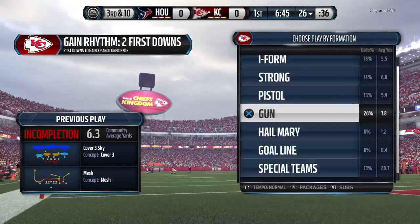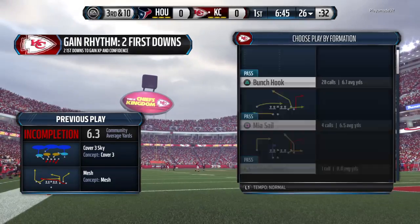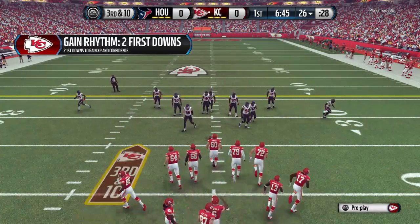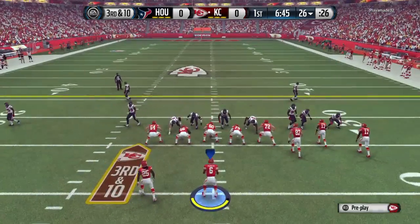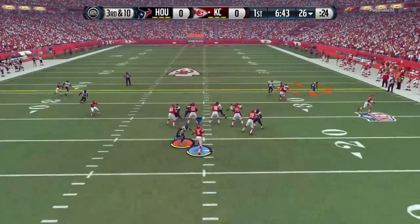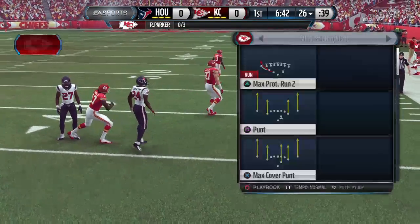And now here's the Texans. Defense stacks up. This is a hungry bunch that loves to get after the quarterback. Loves to post numbers when it comes to sacks and quarterback hurries. From the shotgun. And nothing there as that was double covered.